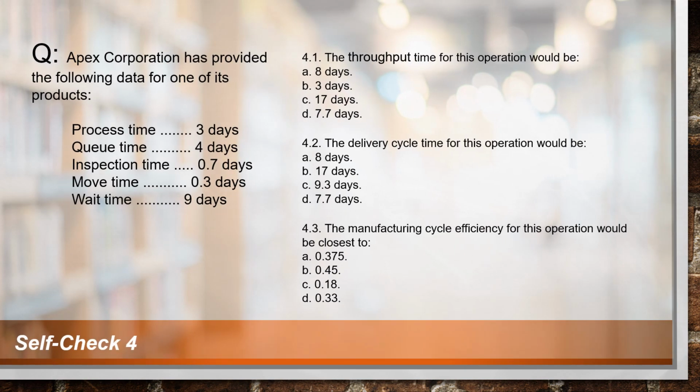Self-check number 4, question. Apex Corporation has provided the following data for one of its products. Process time 3 days, queue time 4 days, inspection time 0.7 days, move time 0.3 days, wait time 9 days. Question 4.1. The throughput time for this operation would be, okay, so you answer in days. Question 4.2, the delivery cycle time for this operation would be, again, answer in days. And 4.3, the manufacturing cycle efficiency for this operation would be closest to, so you answer in ratio or in percentage.